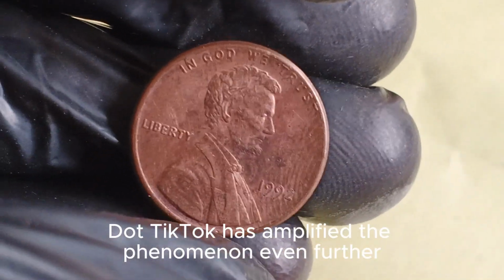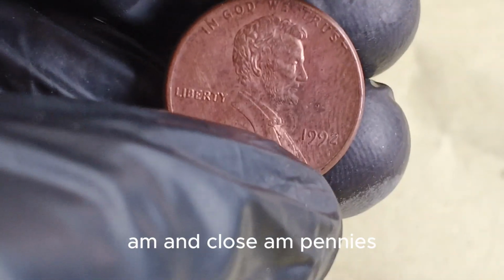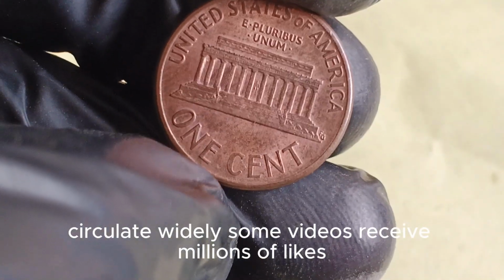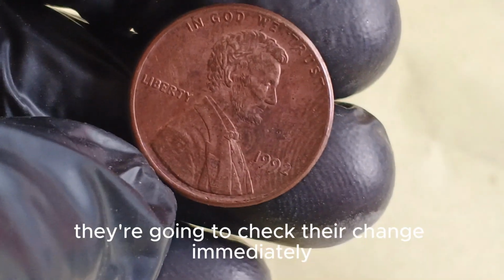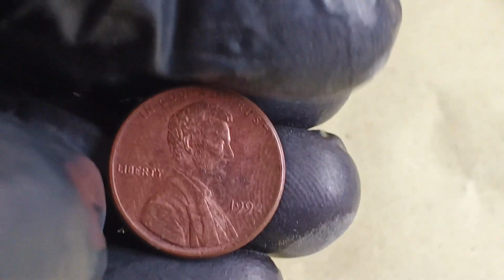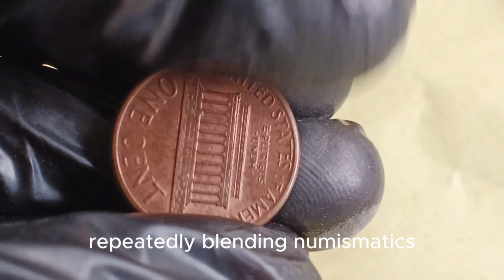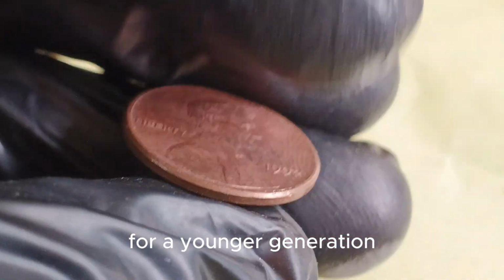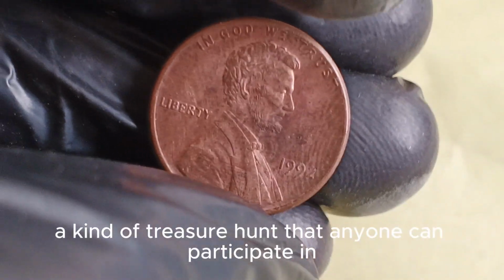TikTok has amplified the phenomenon even further. Short, snappy clips of people comparing wide AM and closed AM pennies with quick zoom-ins and bold text overlays circulate widely. Some videos receive millions of likes, with comments full of people saying they're going to check their change immediately. Hashtags like #RareCoin, #PennyHunt, and #1992 trend repeatedly, blending numismatics with the entertainment-driven pace of the internet. For a younger generation, coins become not just history lessons but viral challenges, a kind of treasure hunt that anyone can participate in.